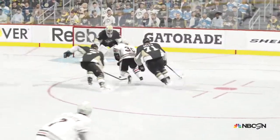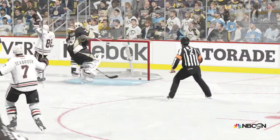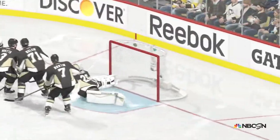Now, when you talk to goaltenders, they say it's tough to pick up that puck on the backhand. Fleury's looking back at the net here. He thought he had the low stick side covered. He doesn't, and the puck's behind him.